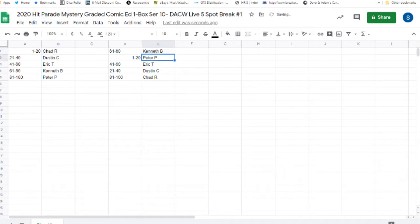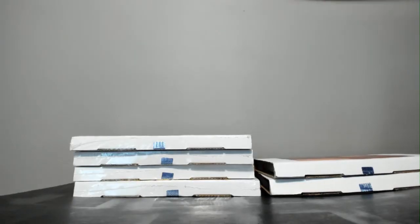Kenneth B, 61 through 80. Peter P, 1 through 20. Eric T, 41 through 60. Dustin C, 21 through 40. And Chad R, 81 through 100. Box 24.